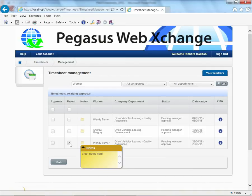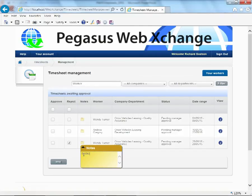Note, as soon as we reject a timesheet, we are prompted to enter a note to tell Wendy why it was rejected. Wendy, you have not put in your travelling time to Milton Keynes. Richard Godson.